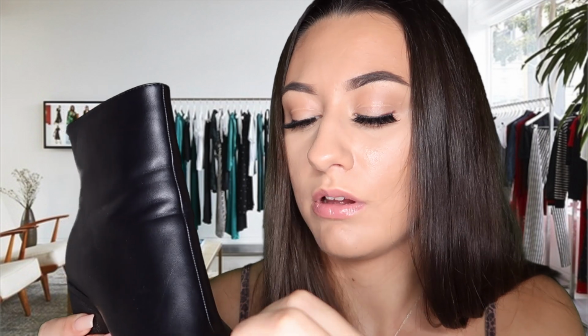Now these are made from faux leather, so if you are conscious about that, you don't need to worry. And it is a very high quality material, so you don't have to worry about these breaking on you. Okay.